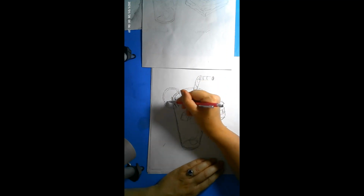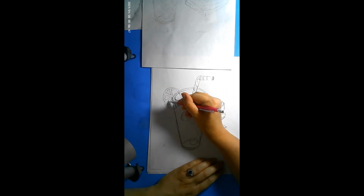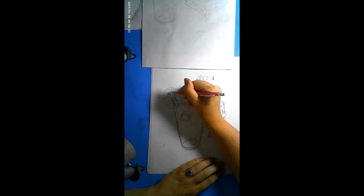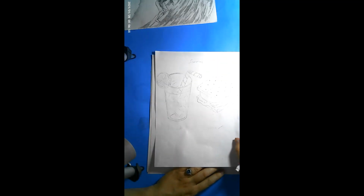Okay. And then the wedges. And you keep going around. I add little lines here and there. Those little fibrous lines. Right? Do that all the way around. And you would finish with more of those ice cubes.